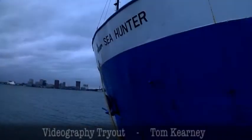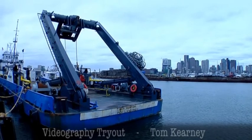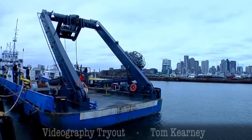Well, welcome to the Sea Hunter. We're anchored here off of Boston. Had her for a little over a year. Did some preparations down in Louisiana, moved up to Portland, and now we're here in Boston.